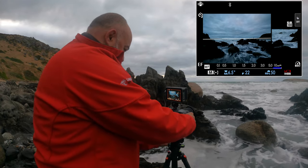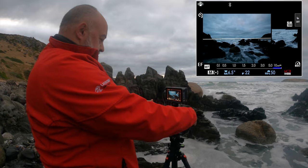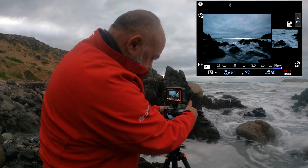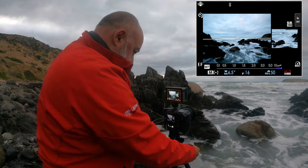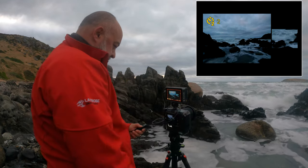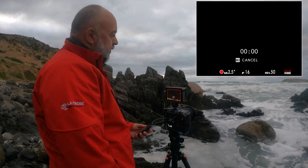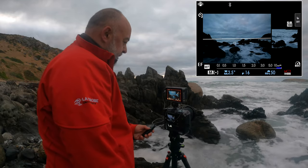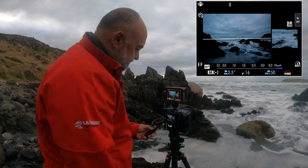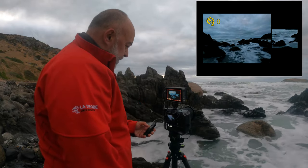Okay, well, let's see what we can do here. We don't want an F22, F16. Just this water, these beautiful dark rocks, coming in, going out, a beautiful sky. Very moody, very dark and ominous.